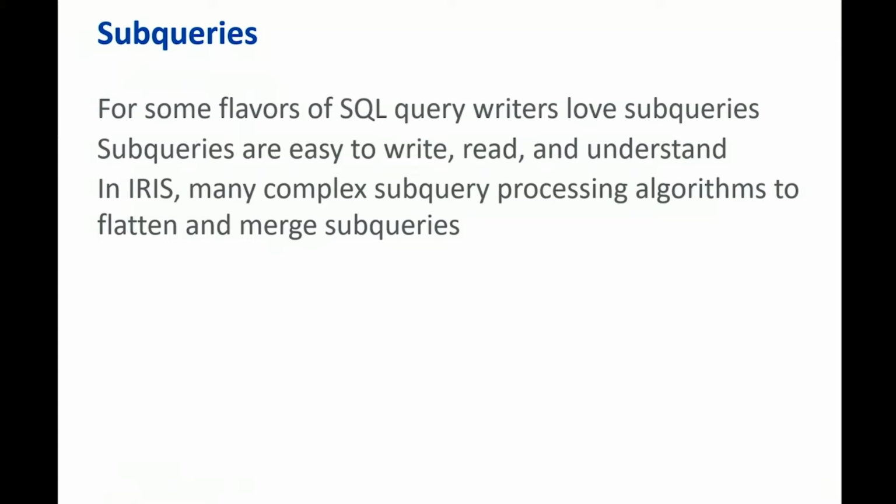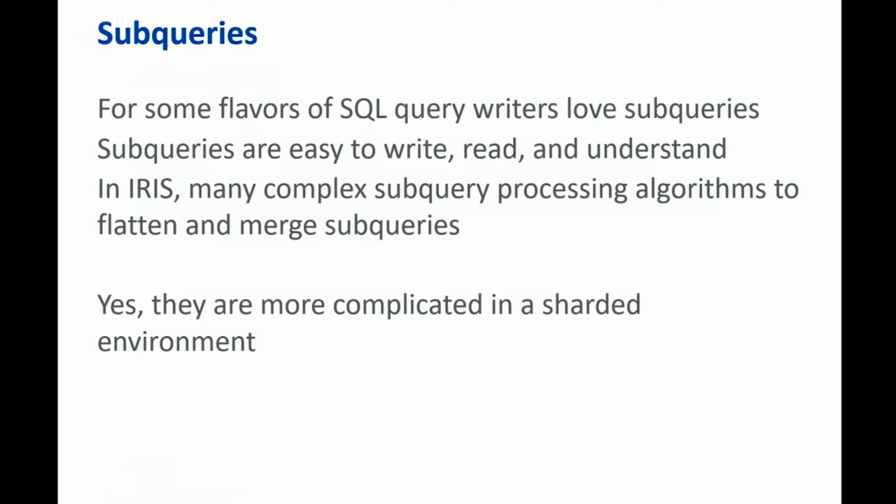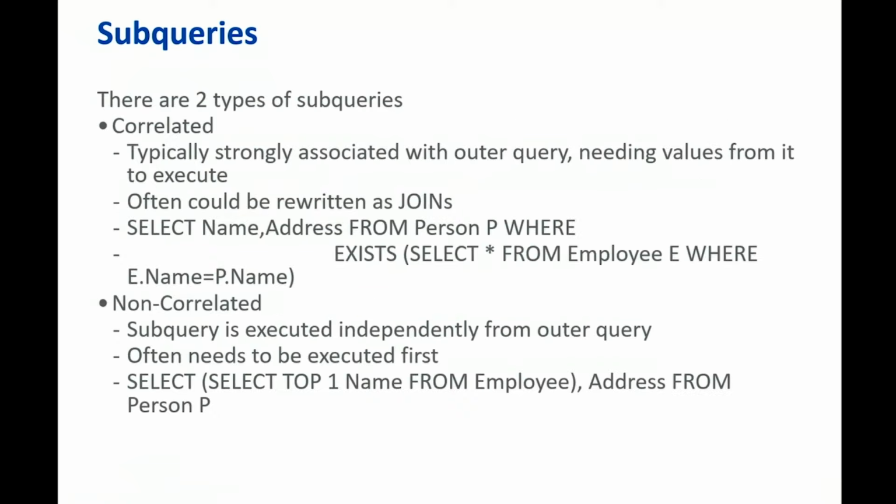But in a sharded environment, these are quite obviously more complicated, as everything is more complicated, but in ways that you might not think of. So sorry for the text dump on this slide, but I think this is the only artifact you're getting from this presentation.